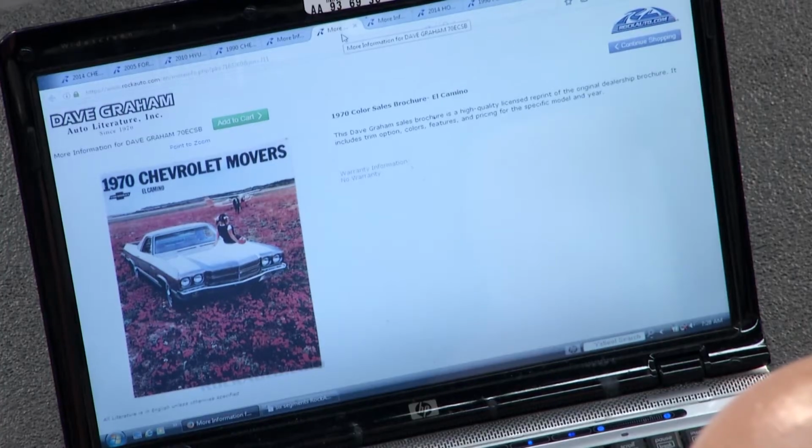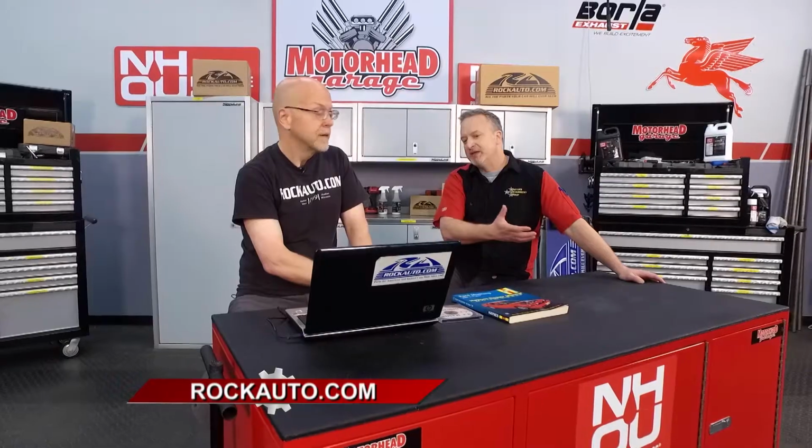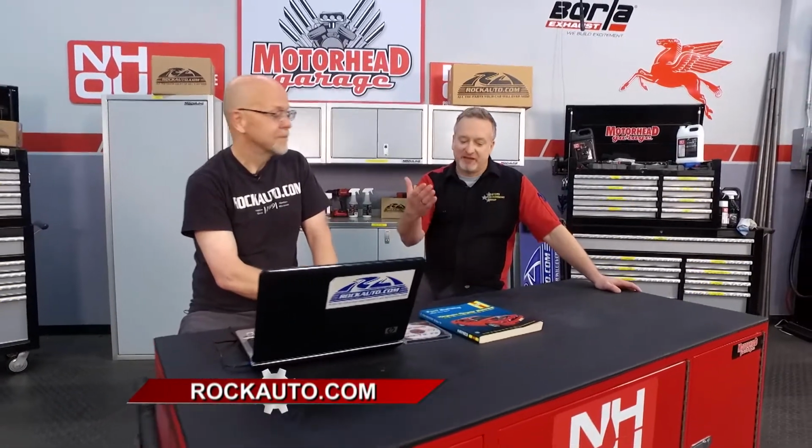I love it. So the service manuals come in handy if you actually need to make a repair on that vehicle, but also for the collector, this is some nostalgia as well. Oh, yeah, it's a lot of fun. Now, where can we find this on the rockauto.com website? Under the literature category. Excellent. So tons and tons and tons of parts, plus a lot of things that go along with the vehicle and some things for nostalgia's sake, which is very cool. Check it all out at rockauto.com.